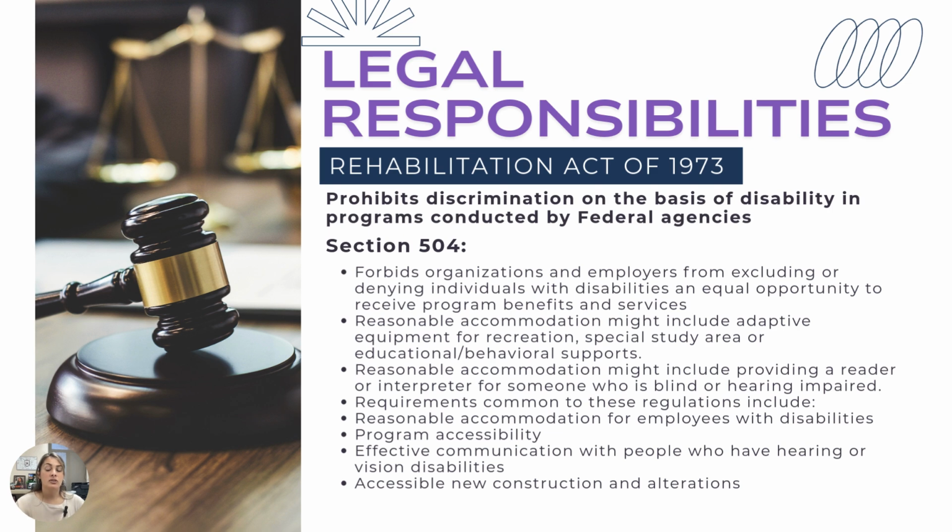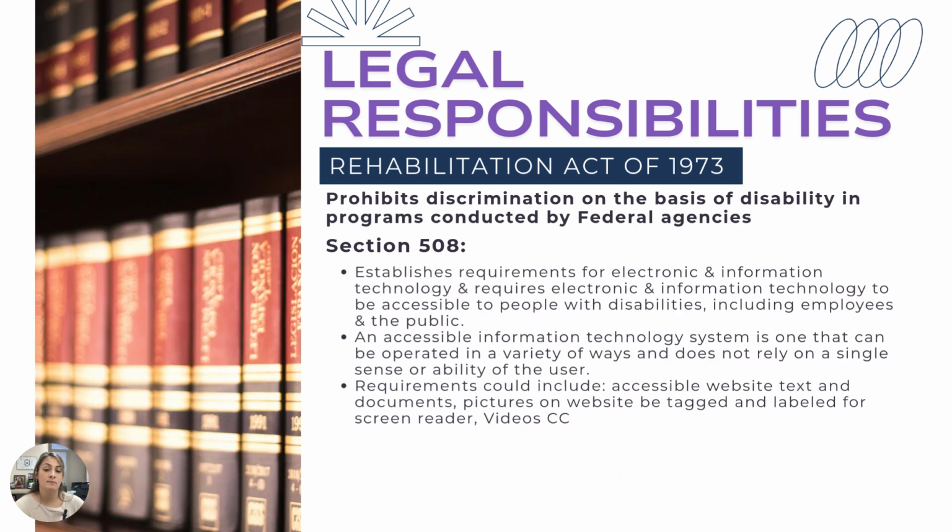Now, these laws ensure that individuals with disabilities are not excluded from, denied the benefits of, or subjected to discrimination under any program or activities receiving federal financial assistance, okay? So including any public recreation programs. That means that programs must provide reasonable accommodations for people with disabilities so that they can fully participate.